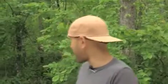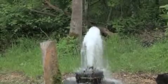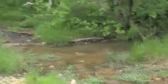Understand, we've been drinking this water for quite a while now, and it doesn't have that sulfur, because sulfur is a very strong taste and smell. This doesn't have that, and you can see the power of it also, just exploding out of the ground here. Let me take a little bit of a look around here, and you see the nature and the beauty surrounding the area.